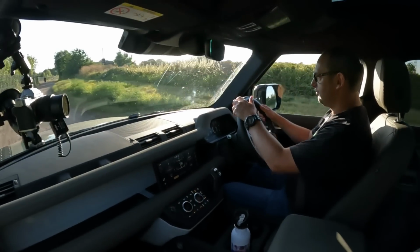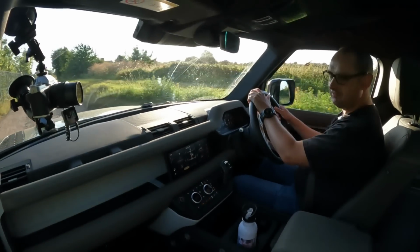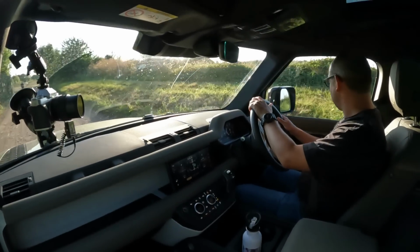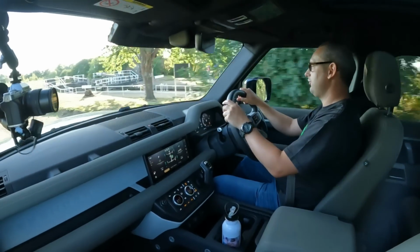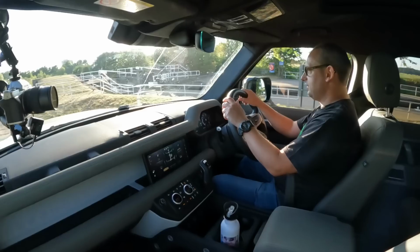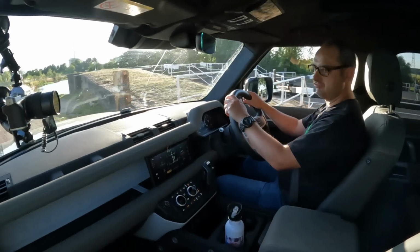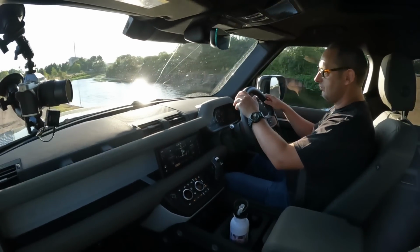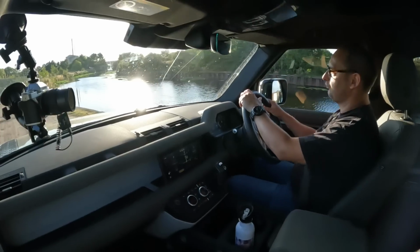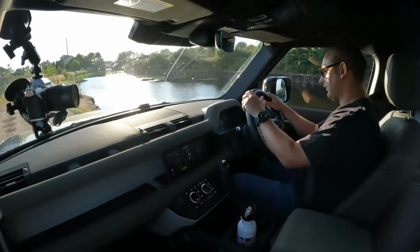So as you can see, the Terrain Response 2 system on this vehicle, even on the standard road tyres, this car's way more capable than I'm ever going to need it to be. It's also got wave sensing on here as well, which again, unless I owned a car like this and we had flash floods, it's not something I'm probably ever likely to do. But it does have class-leading wading capabilities of 900mm, and it's quite clever. It can actually monitor the water level outside the car as well, so that's really, really slick.